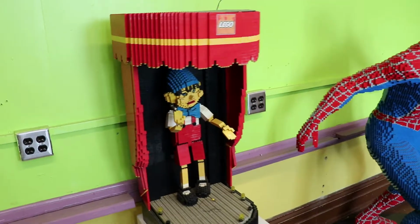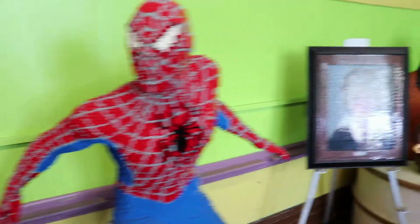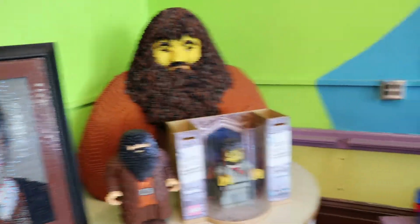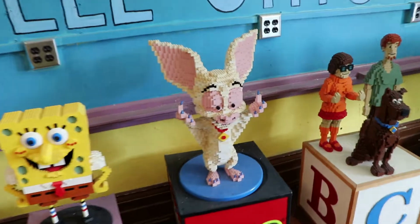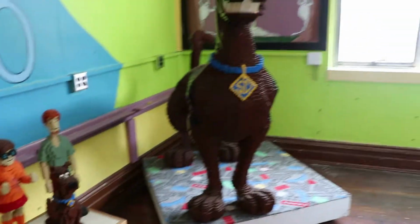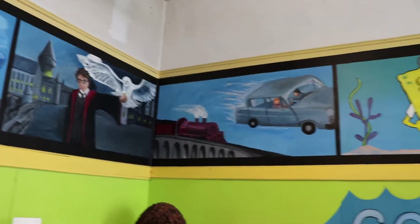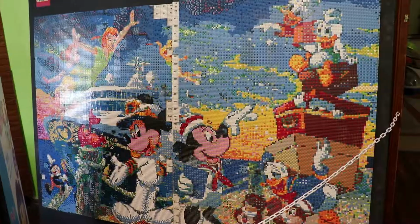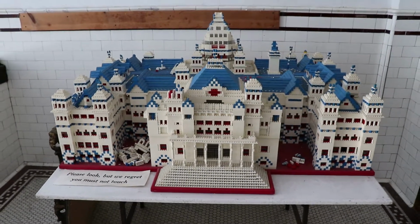Here's like their own, I guess, Hall of Fame. Famous characters like Pinocchio, Spider-Man, have a painting of Harry Potter, Hagrid, SpongeBob, Scooby-Doo, and Dora and Boots and Diego. Love these hand-painted murals up here. This is their Disney Lego mural. This is a pretty fancy structure.